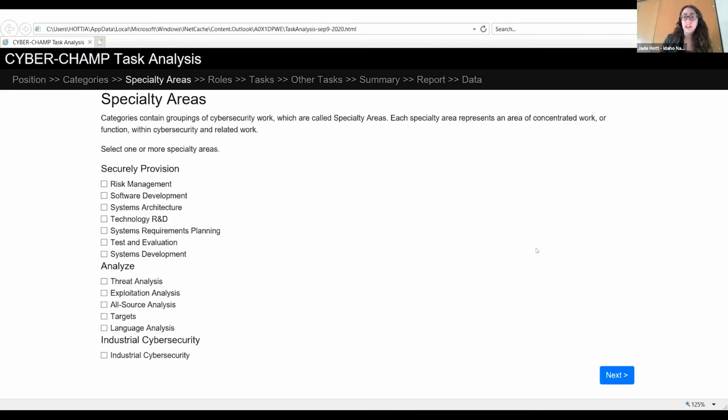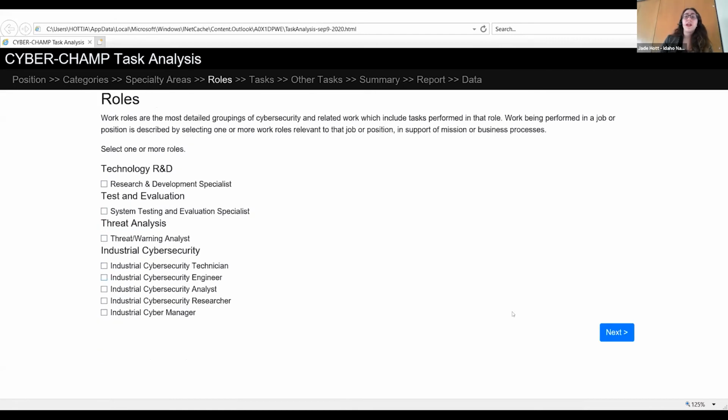Now we have the specialty areas based on the categories that we selected. You can see we've got quite a few under securely provision, some under analyze. Again, they go through and look at the definitions. They may say they do some technology R&D, so conducting those technology assessments and integration processes. They do a little bit of test and evaluation, threat analysis, and industrial cybersecurity again. Now we have the roles. They'll go through and select the roles that most align with their job.